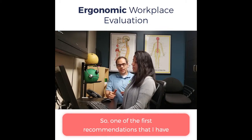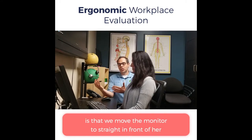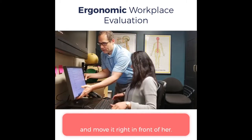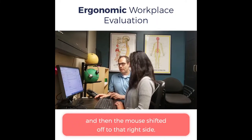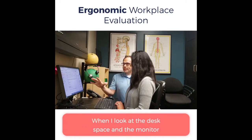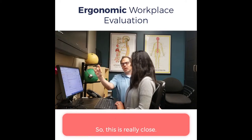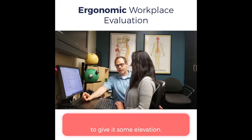So one of the first recommendations that I have about this space for Sonia is that we move the monitor to straight in front of her when she pulls into her desk. So literally, we're just going to take her monitor and move it right in front of her. We're going to also take the keyboard and do the same, and then the mouse shifted off to that right side, which most people like to do. When I look at the desk space and the monitor, I look for just the top of it to be at eye level. So this is really close.